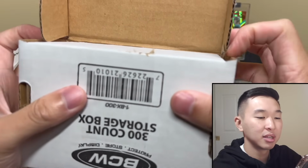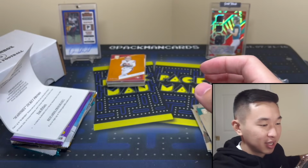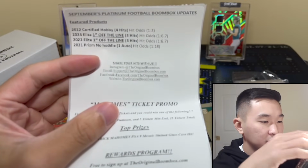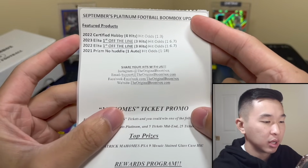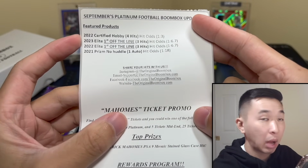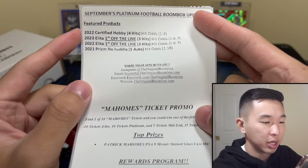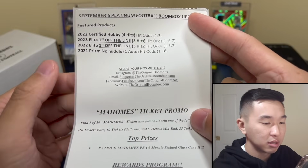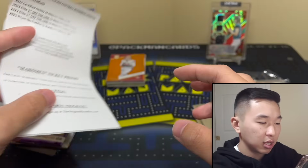All right. Maybe a pack of sleeves, or something. All right. Here we have the 140 Platinum Certified. I like that. Elite First Off the Line and Prizm No Huddle. I like these two. This one, you know, doesn't hurt, I guess. Low hit rate, unfortunately, but there you go. There's the promo. Stained glass.